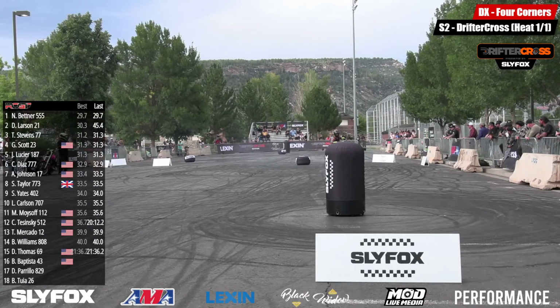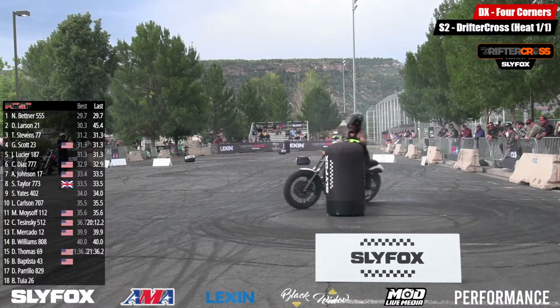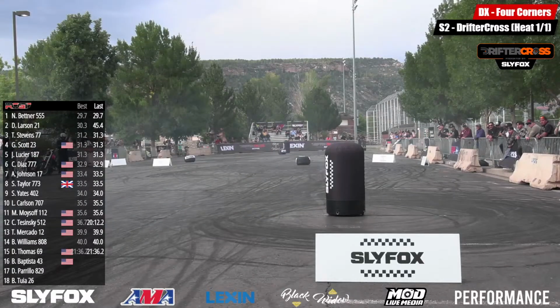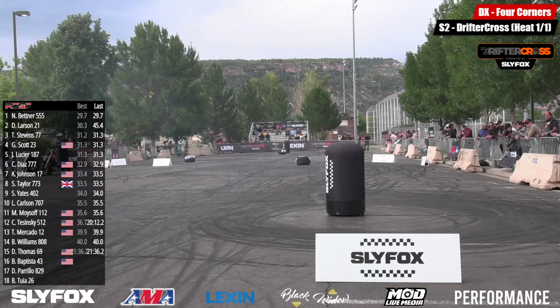Obstacle number 3 underway, following it around with the foot a little bit, checking himself just a little, slides it into the last one, turn 4, out, underway, hanging off the bike. Corey Tasinski looking real good out here today, bringing some heat for these boys to try and catch.